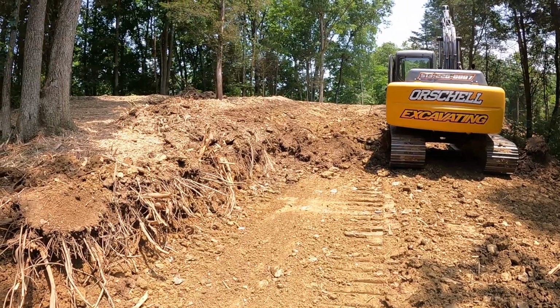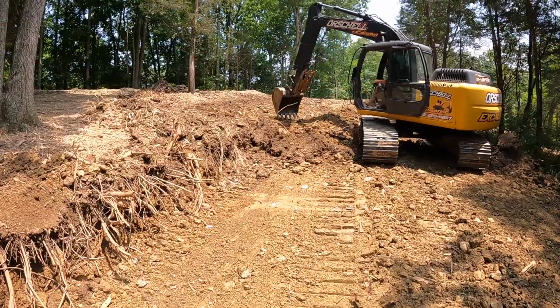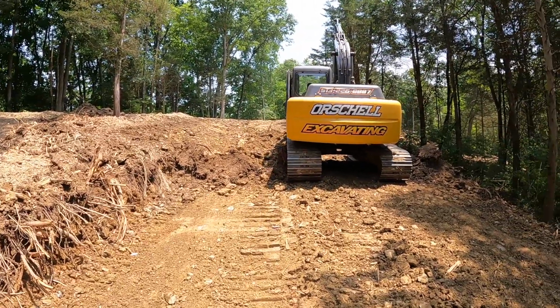Kevin cutting in the taper for this driveway so we can cut in a ditch here for drainage.